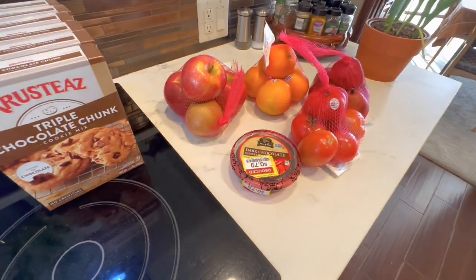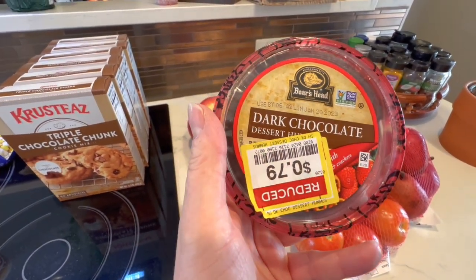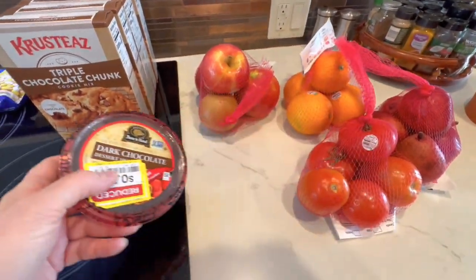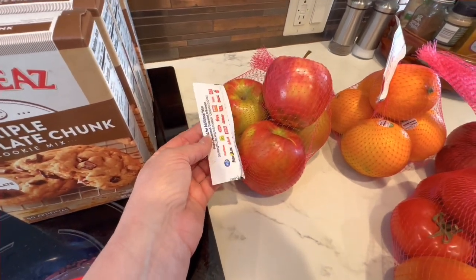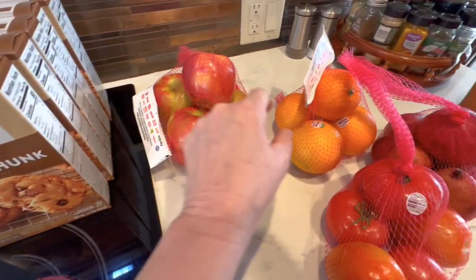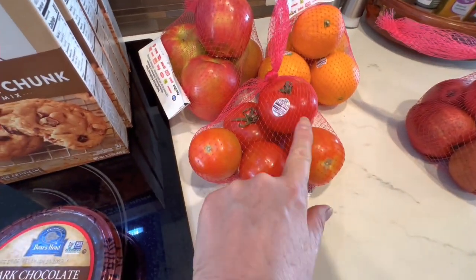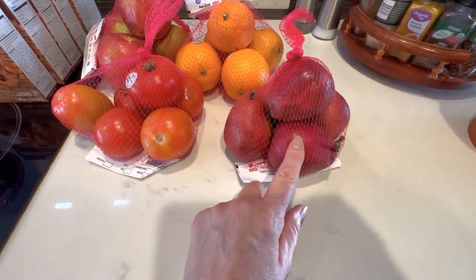Then these things were all on clearance. I love this dark chocolate dessert hummus. I don't know if you've ever had it. It's really, really good. I like to dip apples in it. And just by coincidence, they had 4 apples in one of these red net bags, which makes them $1. 5 oranges for $1. These tomatoes for $1. And some kind of weird pear for $1.